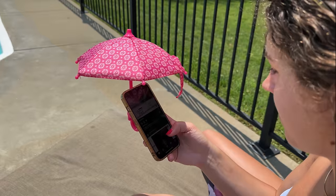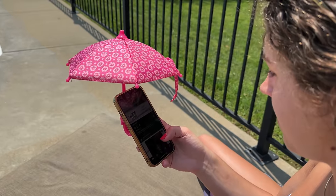Every time my daughter was over and we'd be out by the pool, she would take my cell phone umbrella. It truly works. It blocks the sun, your phone does not get hot, and you can see your screen. This one comes in several different, kind of cute and silly different designs. This is the one I picked out for myself, and it is fabulous and under $10.